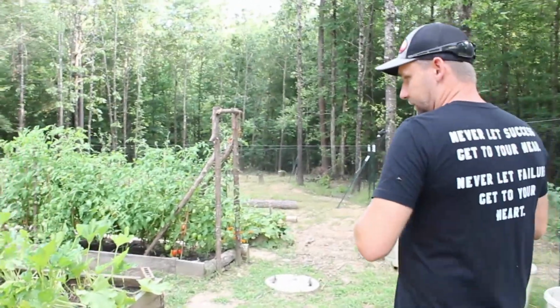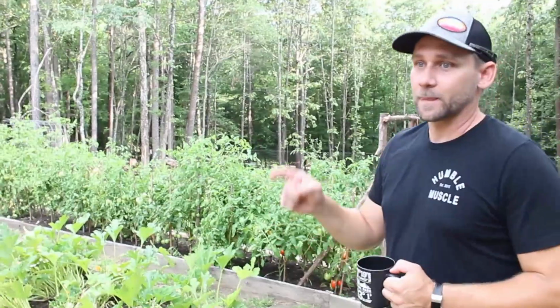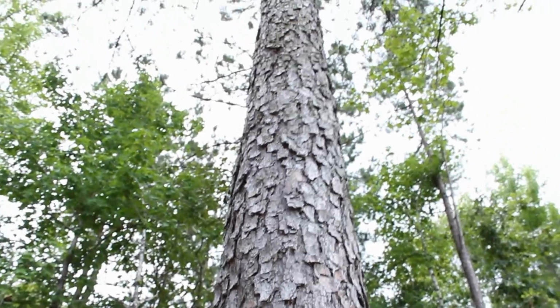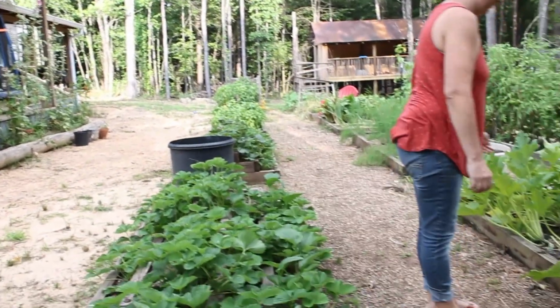Garden beds were made a year and a half ago. We had some pine trees on our property when we cleared the site for the house, and I had them milled at a friend's local mill. And so all the beds here are sourced from the property and built here at the house.